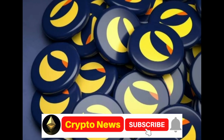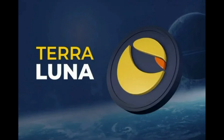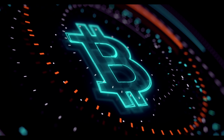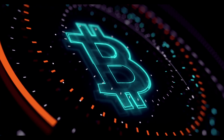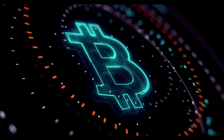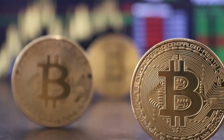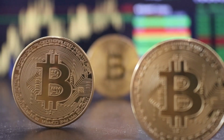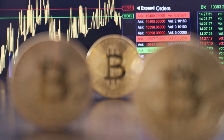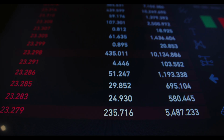The Luna Foundation Guard, which is in charge of maintaining the peg of UST, the Terra ecosystem's stablecoin, has disclosed how it used the available Bitcoin reserve prior to the Terra ecosystem's latest catastrophe. To try to keep the value of UST stable, the group sold some of the Bitcoins it possessed immediately and exchanged the rest on separate dates. More than 80,000 BTC were held in the reserve. Terra blockchain is said to have spent $3.5 billion to keep the ceiling from caving in on itself.